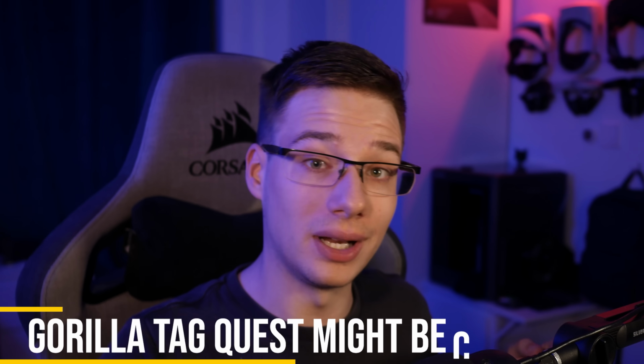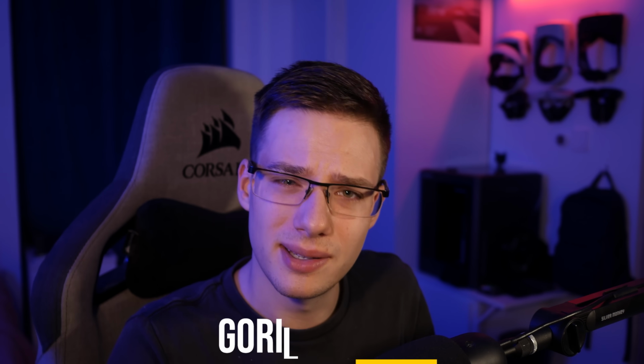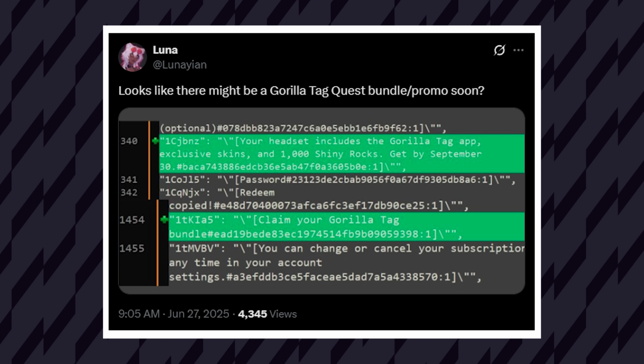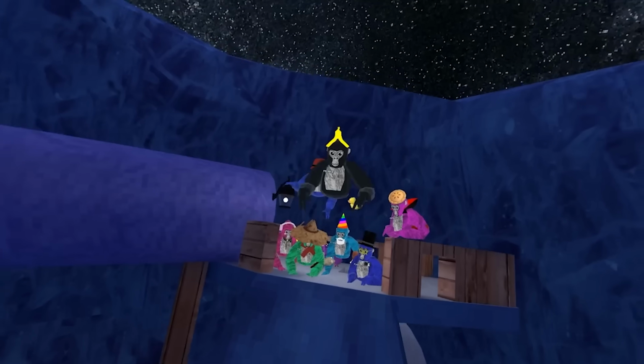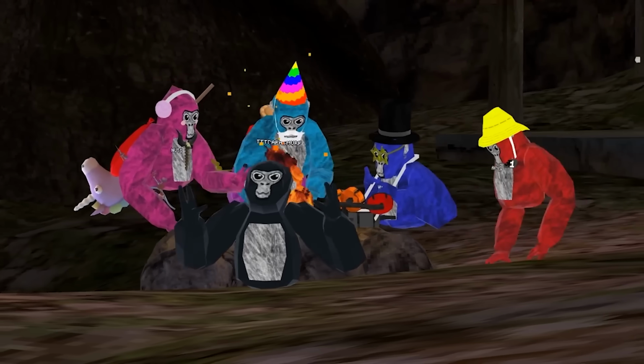A potential Gorilla Tag Quest bundle has been spotted, so it looks like we might slowly be seeing Quest headsets come out with certain themes. And I actually really like the idea of this. We've seen the Xbox themed Quest now, but honestly, if you really think about it, that's kind of weird. It's a console themed by a console. Meanwhile, consoles like the Sony PlayStation and multiple Xbox consoles have come out themed towards games in the past. So I would love to see the exact same thing happen with Quest.